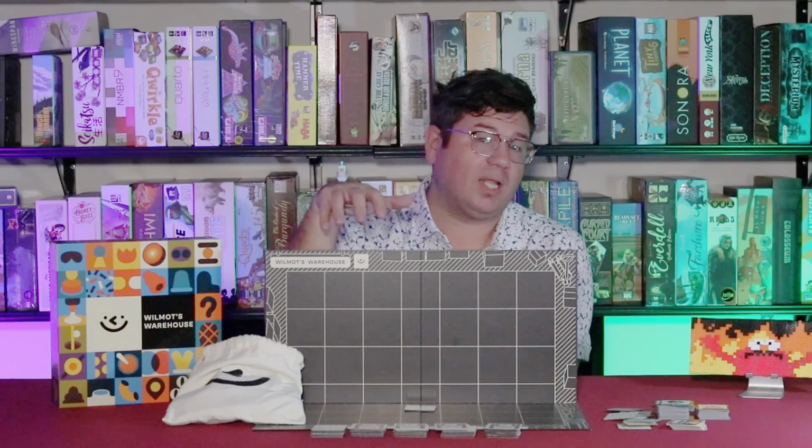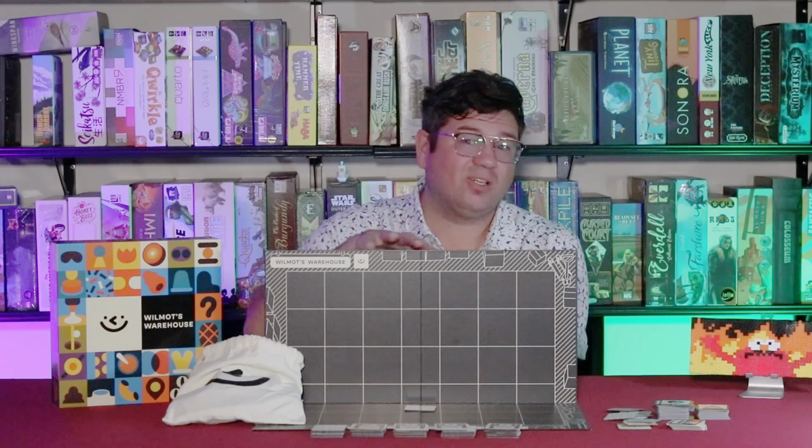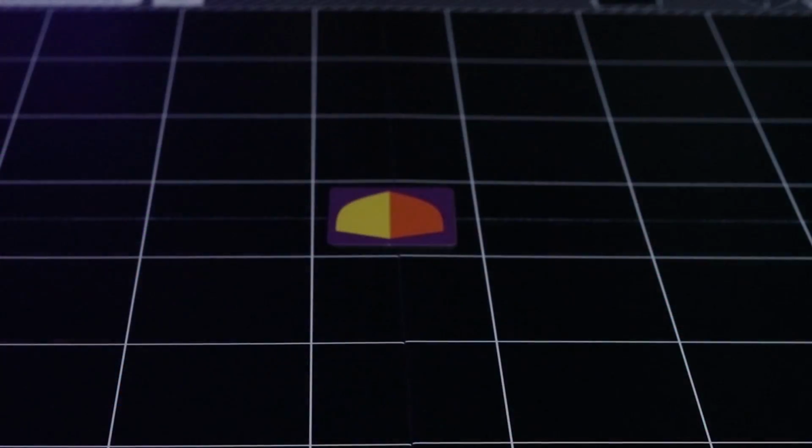Now here's the kicker: once a tile is placed, you place it face down on the grid-like board, and you can't consult it for the rest of the game. And that's important because you, as well as everyone else at the table, will need to remember where all 35 of those placed tiles are. Wilmot's Warehouse depends on collaborative memory techniques to be employed.